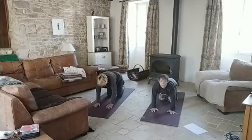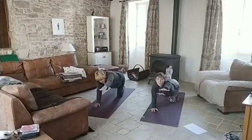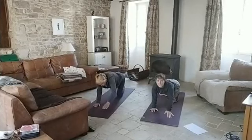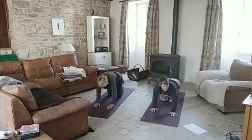So with our right arm and our left leg. Inhale, raise, reach forwards with your right fingertips, point your left toe, try to reach your toe back as far as you can, looking forwards, really feel all of your core muscles engaging, and exhale down, very good.